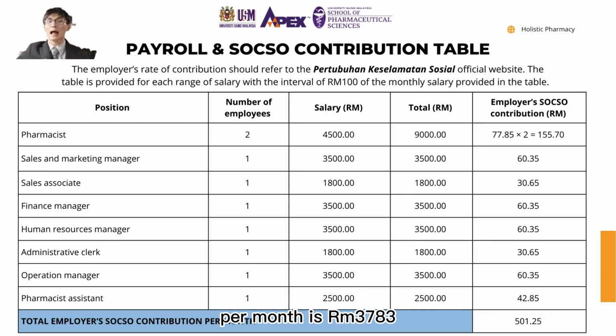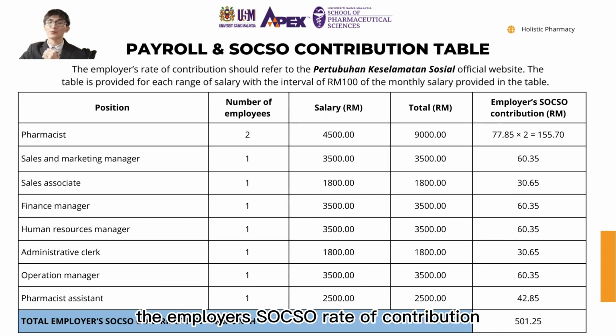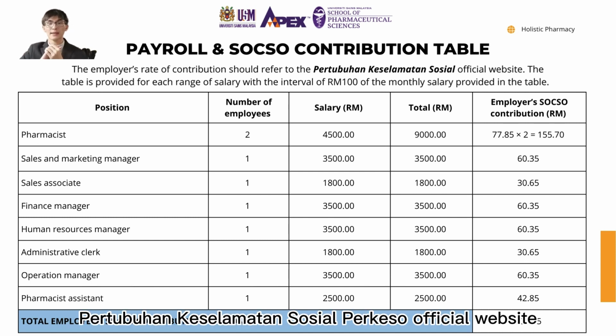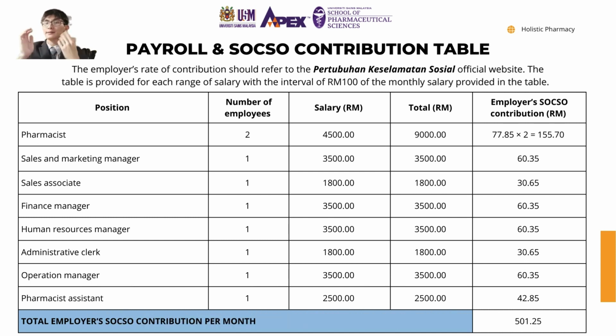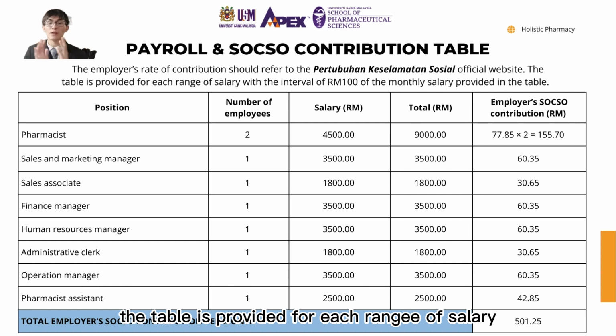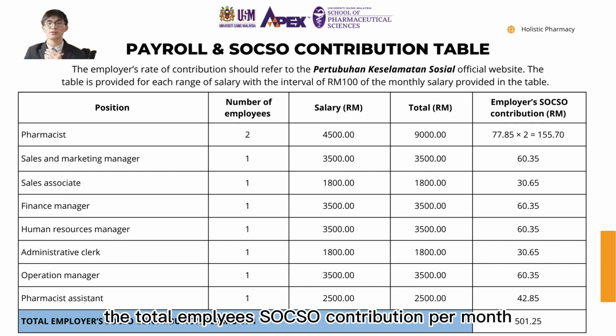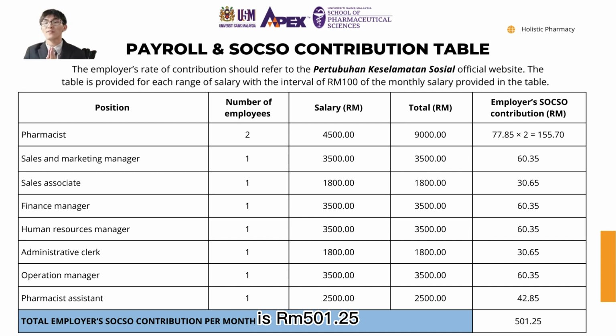As shown in the table, the total employee EPF contribution per month is 3,703 ringgit. Meanwhile, the employer's social rate of contribution should be referred to the Pertubuhan Keselamatan Sosial Perkeso official website. The table is provided for each range of salary with the interval of 100 ringgit of the monthly salary provided in the table. As shown in the table, the total employees' SOCSO contribution per month is 501 ringgit 25 cents.